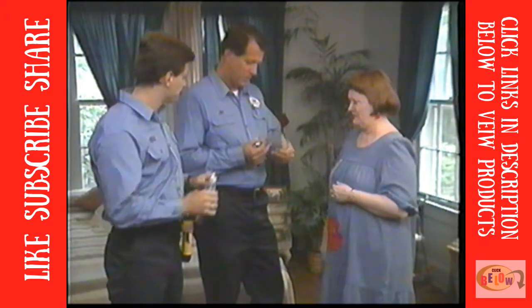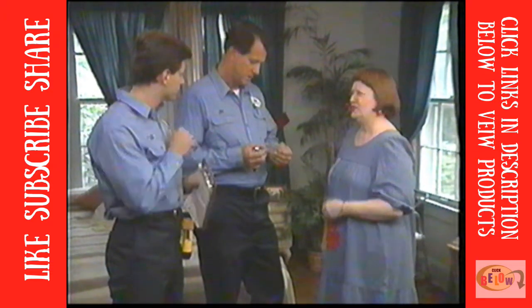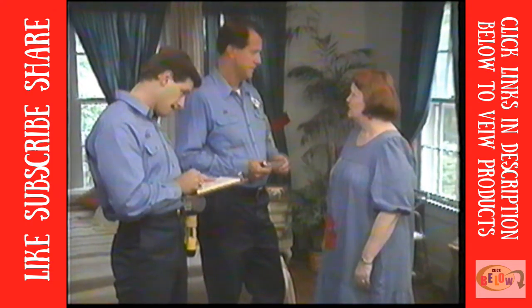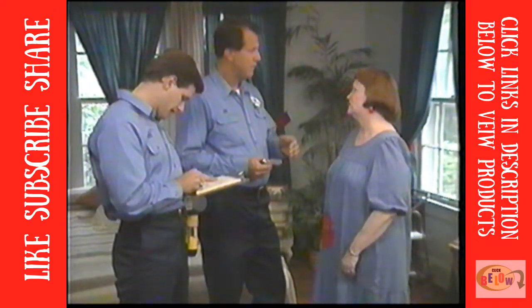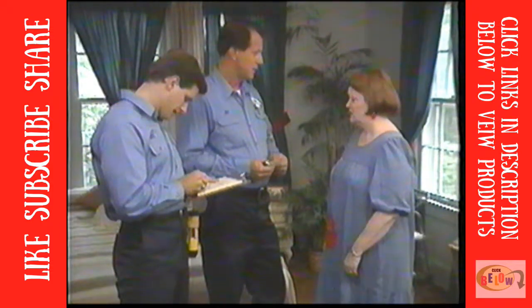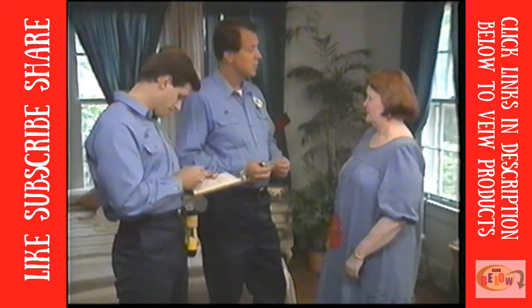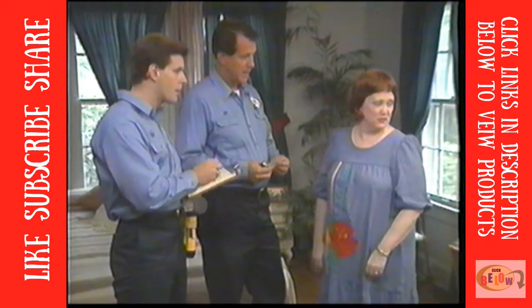You may have more than one kind of roach, Mrs. Poundstone, but all roaches need the same things: food, water, and shelter. That's why we ask you to remove everything from your bathroom and kitchen cabinets. Those are always problem areas. And since your husband found this roach on your dresser, we'll concentrate on that area as well.